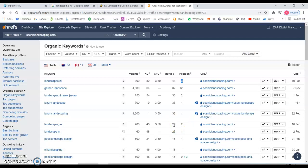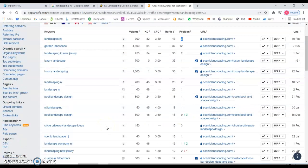So if you combine just these two keywords, let's round it up to 30 and 40, that's 70 visits a month that they're getting each month. Think about that. You've got 70 chances of getting new clients. Same thing here, Landscapes NJ, 60 searches a month. They're ranking number 1. They're getting another 23. That's almost 50% for this. So that's quite impressive. NJ Landscaping, 50 searches a month. They're ranking number 1. They're getting another 18.